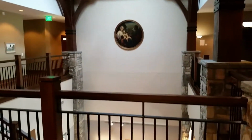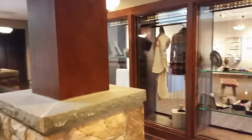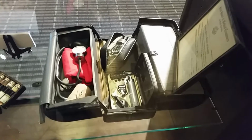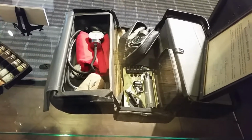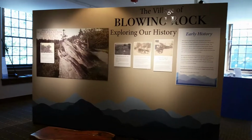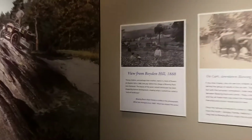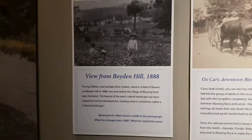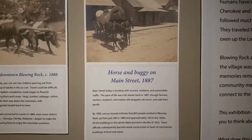This is on the second story. And here's the doctor's bag. Otoscope. Big monitor. Crude medicine. Exploring our history. View of Bolden's Hill. Ox cart, 1888. Horse and buggy, 1887. Early history.